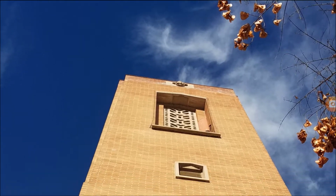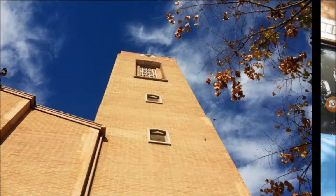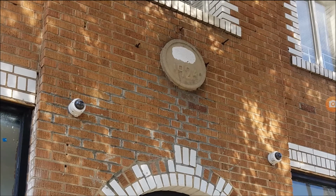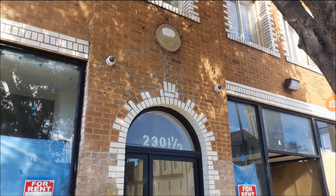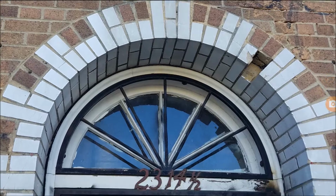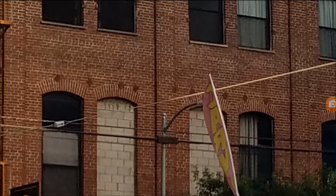And towers. $1924. They had to put a date on there. Here's a slight variation of what we saw in the last picture. And here's another brick building with arches.